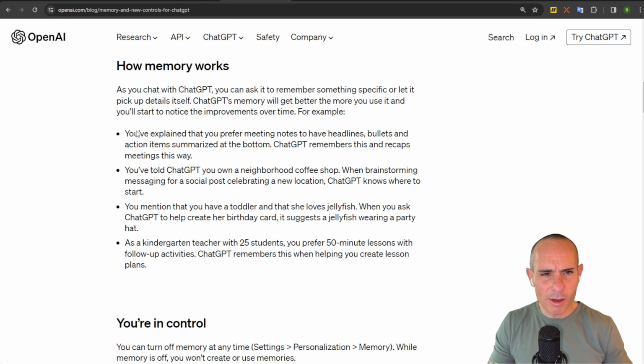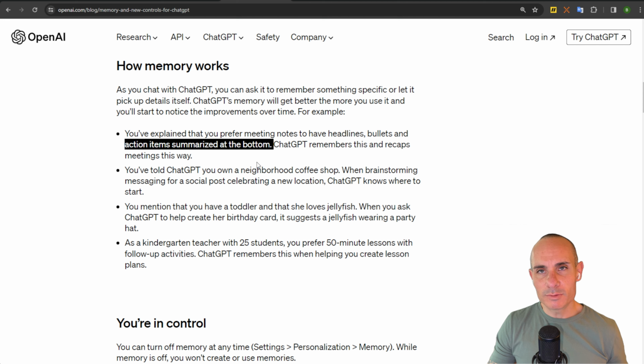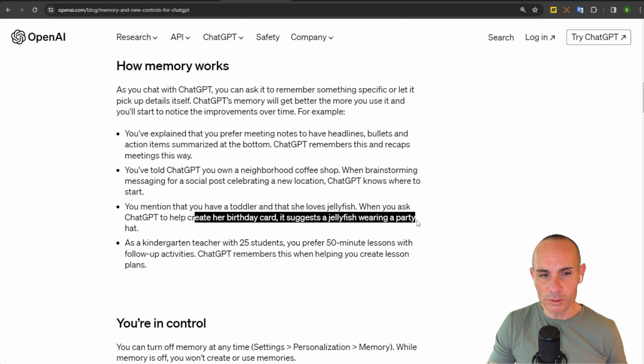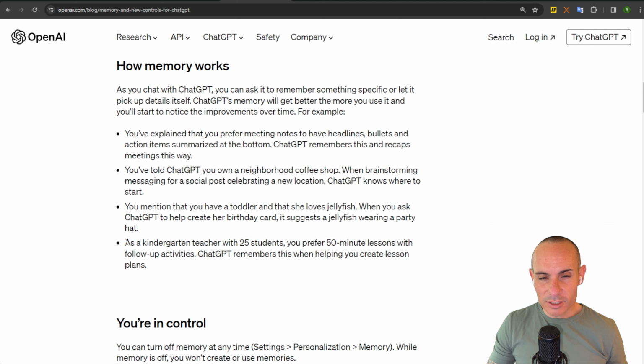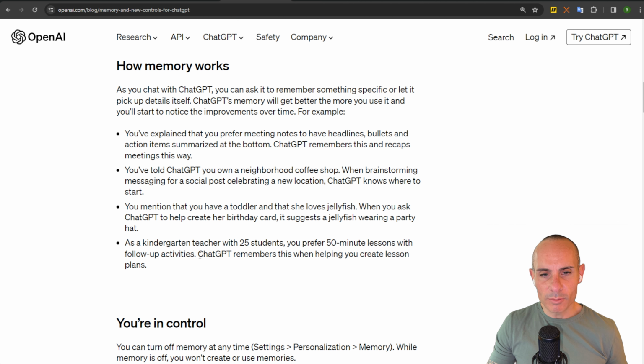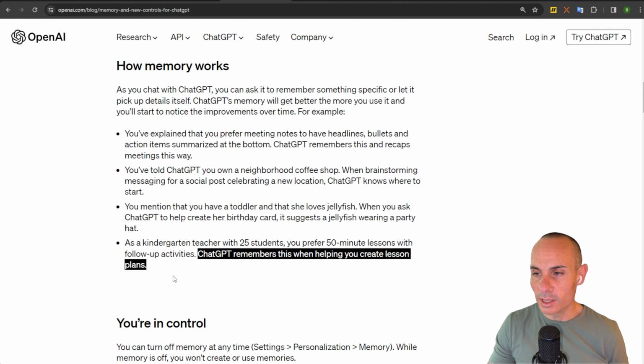Here's what they have to say about how it works. You've explained that you prefer meeting notes to have headlines, bullets, and action items summarized at the bottom. ChatGPT remembers this and recaps meetings this way. You've told ChatGPT you own a neighborhood coffee shop. When brainstorming messaging for social posts celebrating a new location, ChatGPT knows where to start. You mentioned you have a toddler and she loves jellyfish. When you ask ChatGPT to help create her birthday card, it suggests a jellyfish wearing a party hat. And then finally, as a kindergarten teacher with 25 students, you prefer 50-minute lessons with follow-up activities. ChatGPT remembers this when you help create a new lesson plan. This is cool because, again, you had to do this all in the system message before.